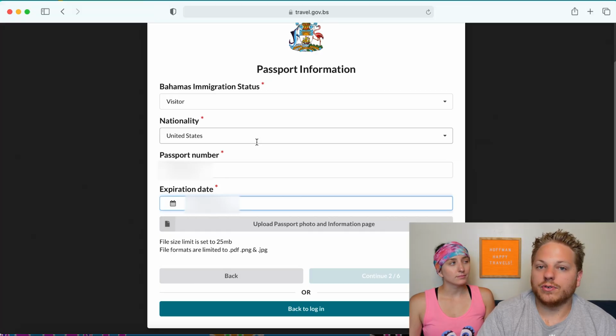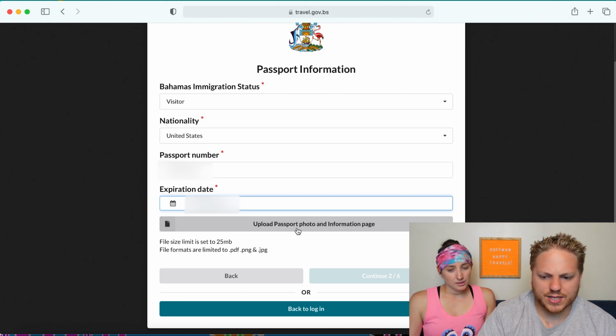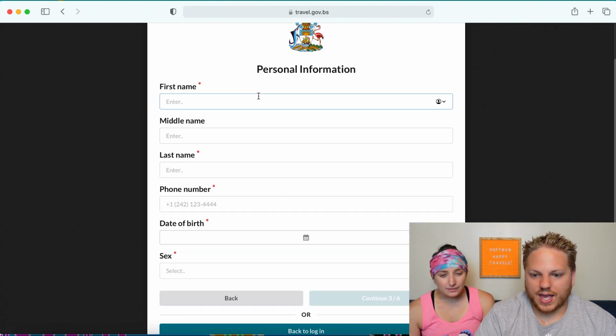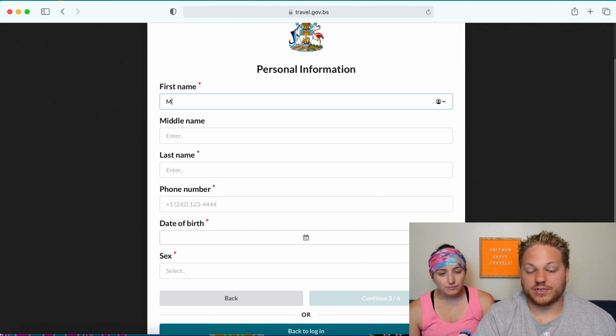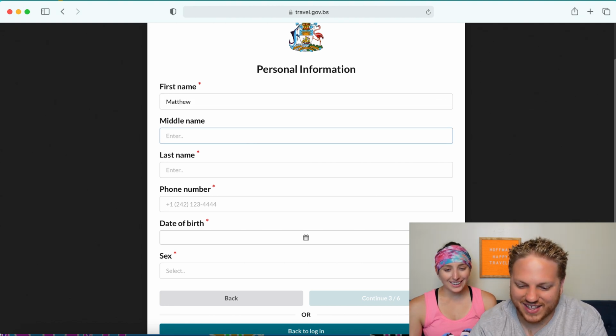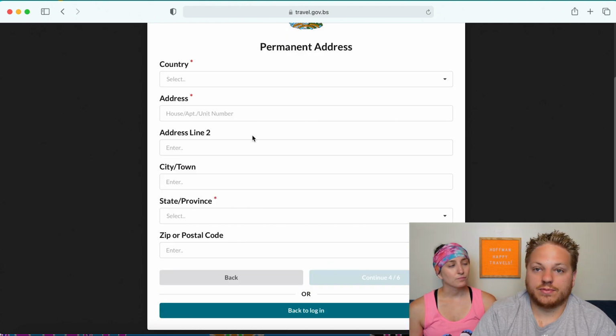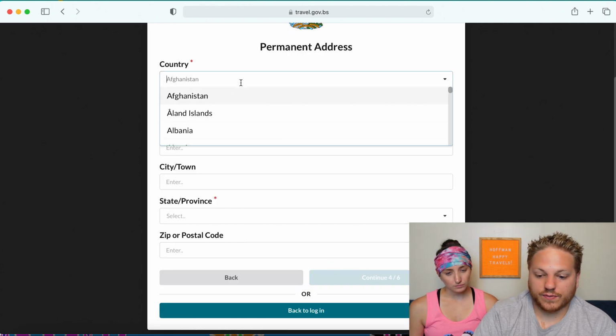Even though you have to manually put in your passport number and expiration date, you then also have to upload a passport photo and information page. So I'm going to do that now. Passport uploaded. Okay. Continue, 2 out of 6. And now personal information, which is on the passport. It's a lot of back and forth here. Personal information should take you no time. Don't even need anything for that.